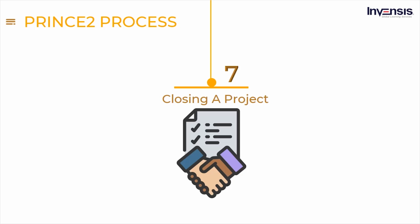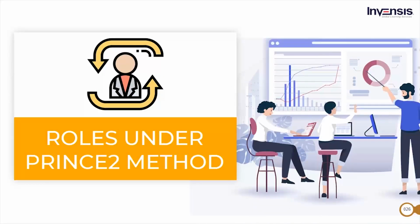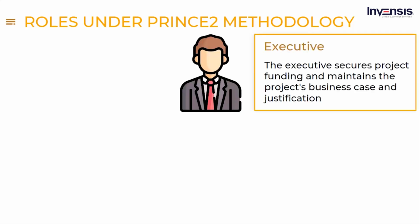Now, after having a glimpse of key elements of PRINCE2, we shall understand the roles under the PRINCE2 methodology. PRINCE2 is one of the most widely used project management methodologies in the world today. PRINCE2 is based on the concept of project roles. The method specifies 9 roles that must be filled, even if the same person fills multiple roles. These are the roles. Executive.